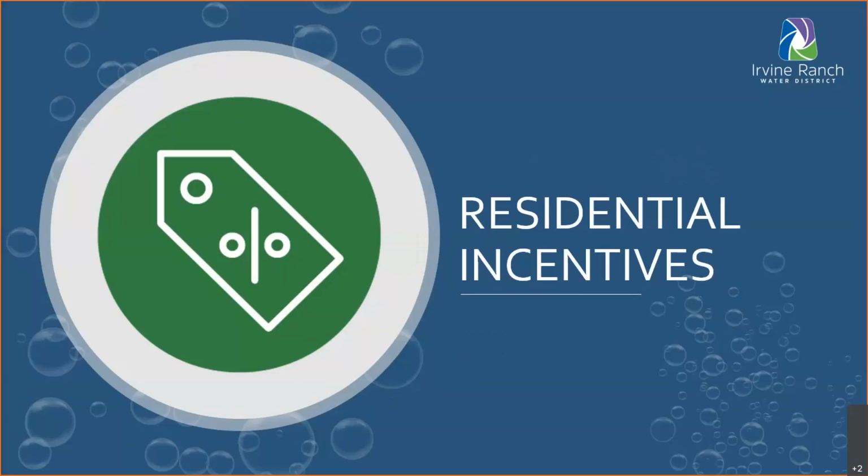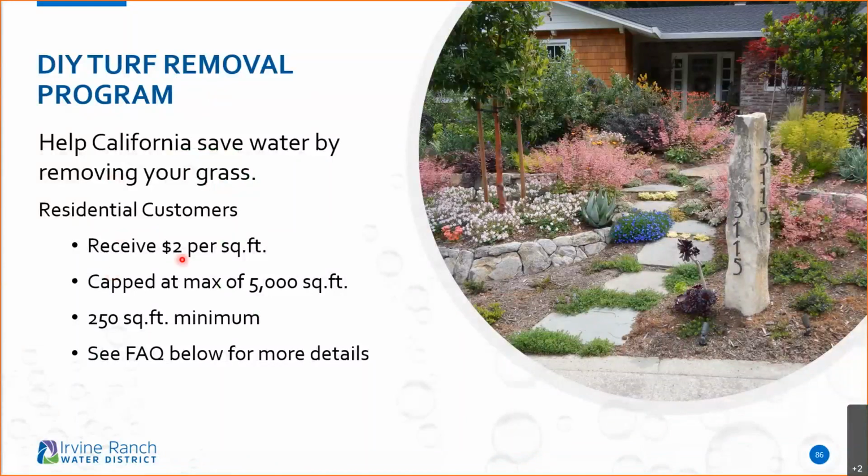When it comes to the residential incentive programs that we have, we do have the DIY turf removal program. The turf removal program pays $2 per square foot of every square foot of grass that you remove. But once again, those areas have to be replaced with a water thrifty landscape, so make sure that you meet those caveats. You are capped at a maximum of 5,000 square feet, 250 square feet minimum. One thing with any of these programs, make sure you read the terms and conditions and do not remove any grass before you get approval. Sometimes homeowners do the project and then apply for the program, and then they get told, sorry, you do not qualify. This program is a regional program.